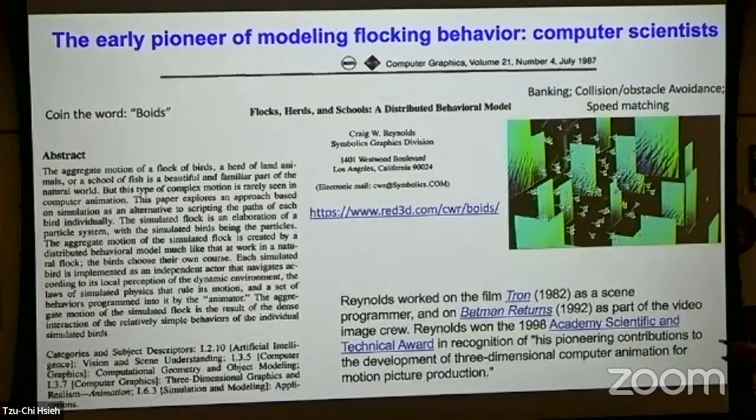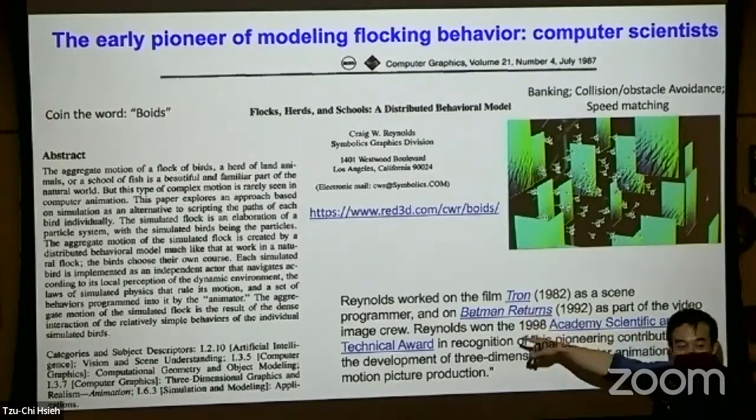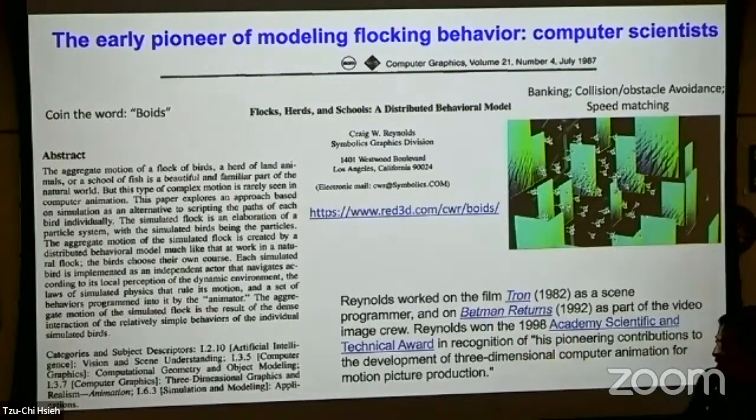And this is just for fun. He actually worked on the film Tron. I don't know if anybody knows about this movie. But definitely people know about this movie, right? Batman Returns. And in '98, he was awarded the Academy Award for recognition of his pioneering contribution to the development of three-dimensional computer animation for motion picture production.